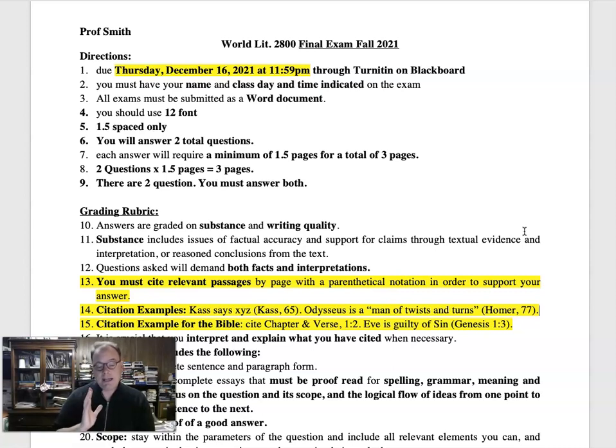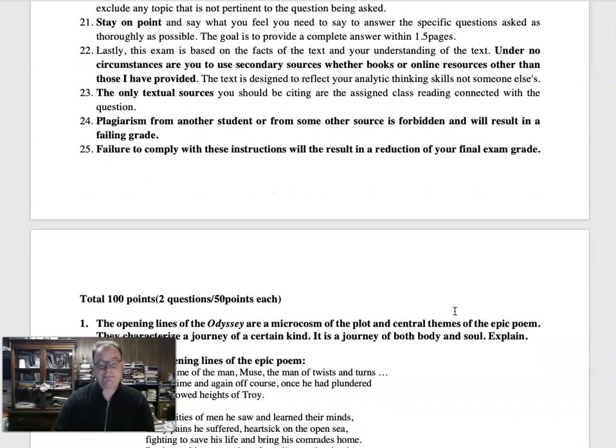So I don't want to see any secondary sources. They shouldn't be in there. I don't want to see any cut and paste from the internet. So not only should these sources not be there, but of course if you don't cite things and claim them as your own, that's called plagiarism. It's essentially a version of intellectual theft, and it's strictly prohibited, and it will result in a failing grade. Right? So important things to keep in mind.